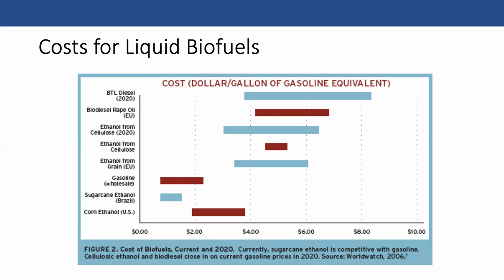The cost to produce biofuels can be seen here. Again, this chart is quite a bit older, and so the prices have shifted somewhat, but still relatively similar. And these are all translated into gallons of gasoline equivalent. So you can think of this as what you would essentially pay at the pump to get these fuels.